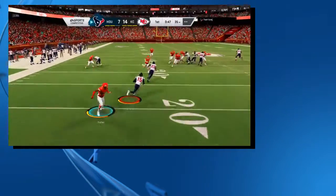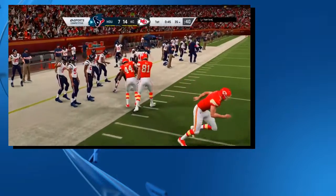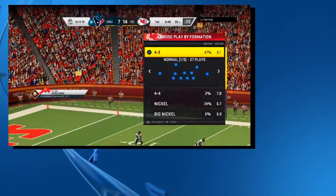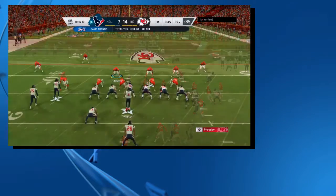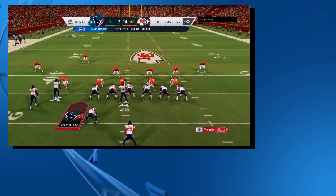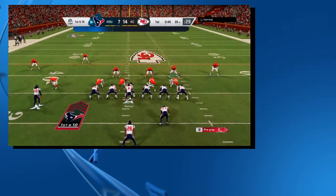This is taken just shy of the 10 here. And pretty good field position here. He's out of bounds right at the 35. The Texans offense ready to go here for their next drive. And for them, a touchdown their last go around. Obviously, they'll be hoping to do that again.